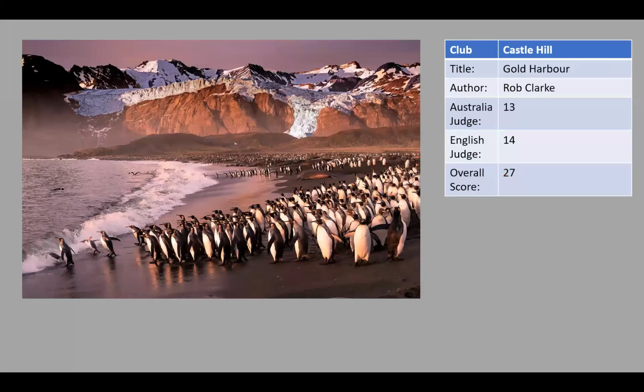Right, moving on to that. Golden Harbour, Rob Clark. Yeah, I love the composition. I love all the action and all the detail that's going on in this picture. I thought it worked really well. I thought you've got a nice leading line with the breakwater in the front going all the way around, and then the leading line with the kind of S shape of the penguins going all the way back to the distance. But I think the thing that made it for me and made it special was that lovely soft light that's landed on them. So yeah, wish I was there. Good effort.